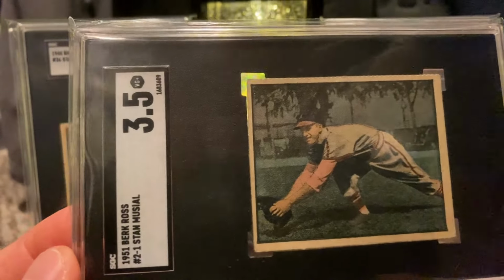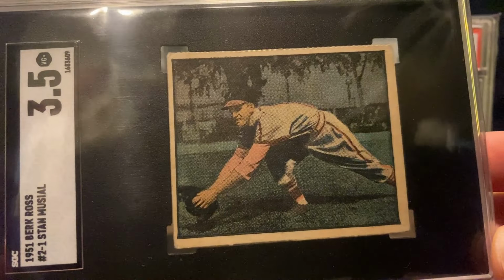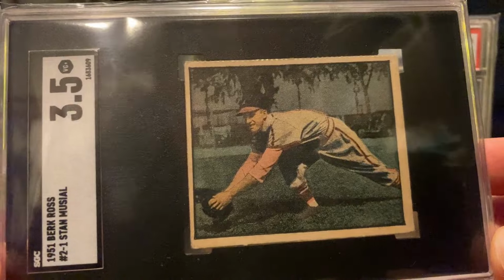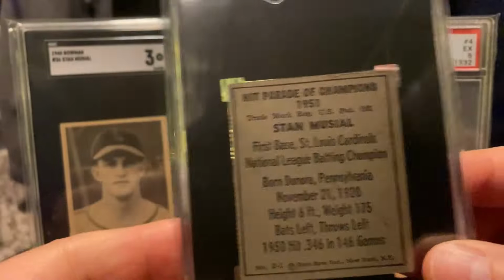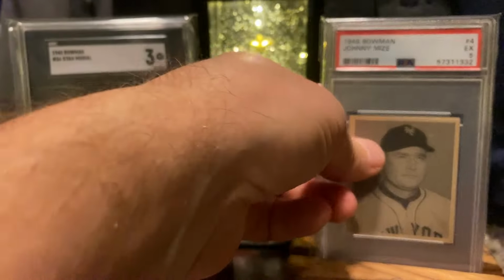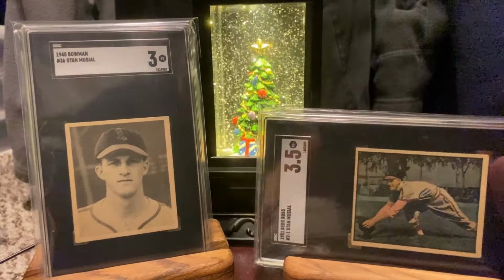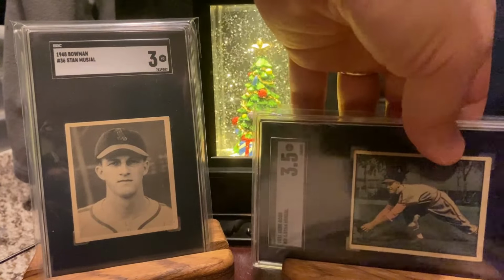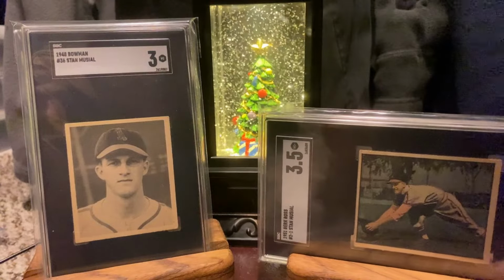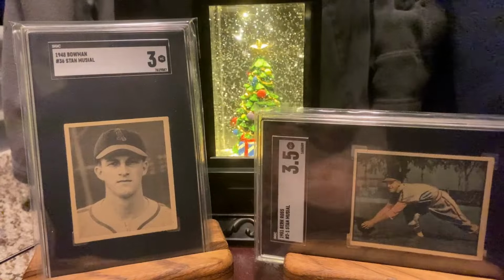1951 Bowman Stan Musial. $160. Absolute steal. I love this card. Absolutely love it. I used to think Bowmans were, I don't know, not that great. But then I changed my tune and said, these things are freaking awesome. Not all of them necessarily. I mean, some of them really resonate well with me. Others not as much. But this one really does. And we are talking Stan the Man.